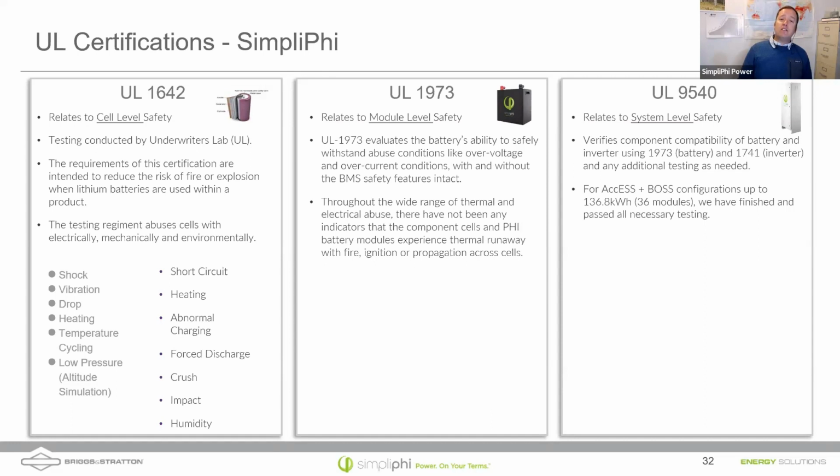So when you're sitting down at the kitchen table with a homeowner and you're talking about the advantages, the pricing, the features of an energy storage system, I hope that a lot of you, and I'm sure a lot of you are, are talking about the safety of a battery energy storage system.